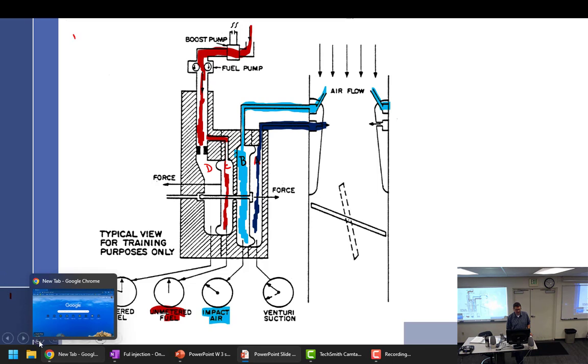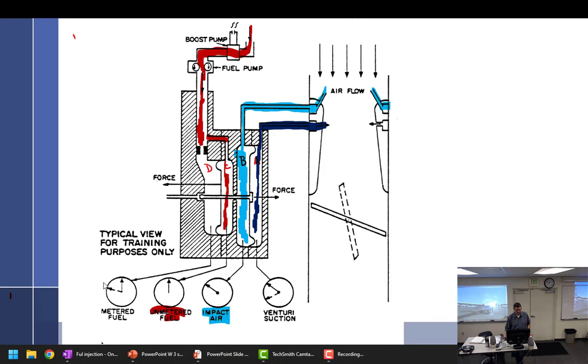That's not being helpful to me. Why is it doing that? Go away. So unmetered fuel. Thank you.